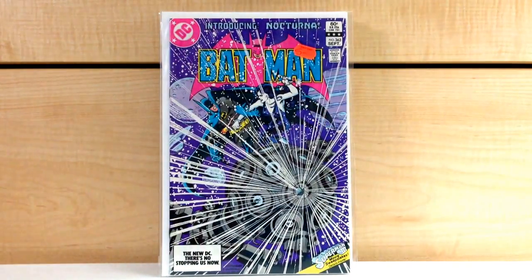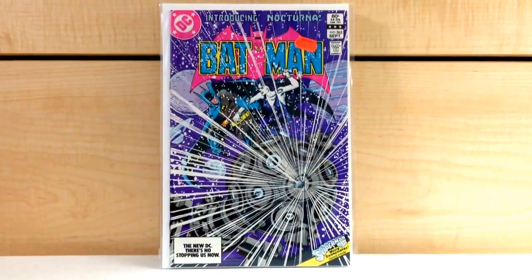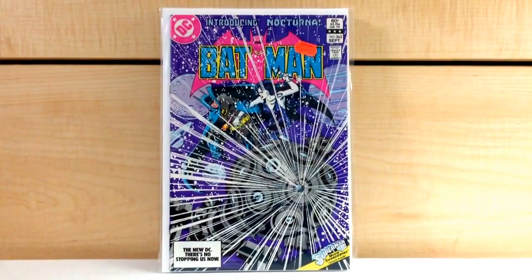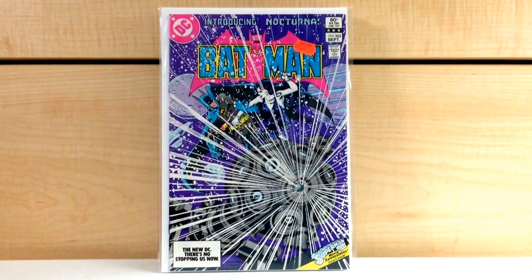Look at that. This is a really, really cool book. Not worth anything. And if you can see by the tag, I picked this up for $5. This is Batman 363, first appearance of Nocturna. This book came out in 1983, so 31 years ago. I knew nothing about this character up until the time I bought this book.